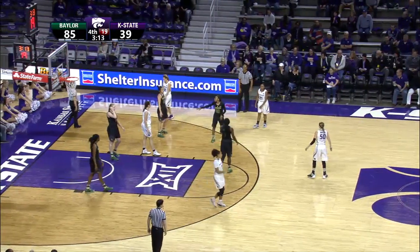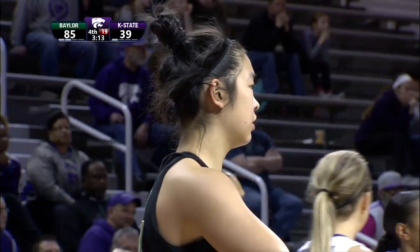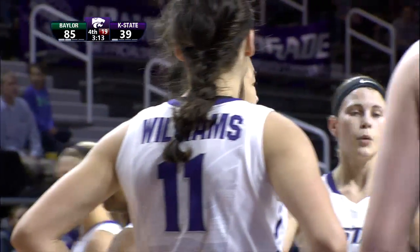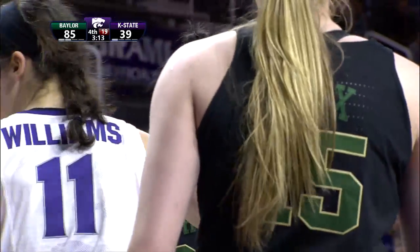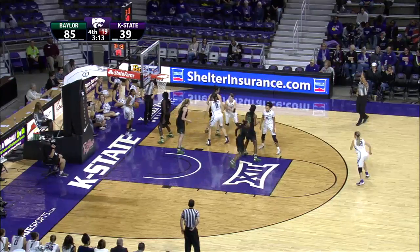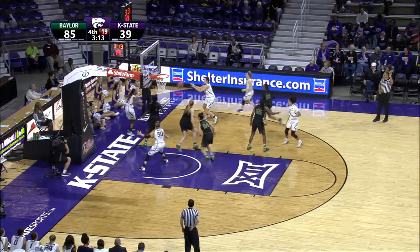Thompson trying to feed it in. Telegraph pass right there, and a great play by the freshman. You're going to see her kick that basketball, and Kelly Thompson trying to feed Peyton Williams, posting up against freshman, Williams against Cox on the low block. You've got to be able to make the entry.